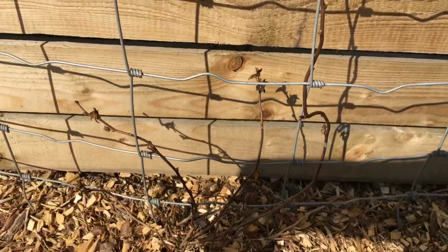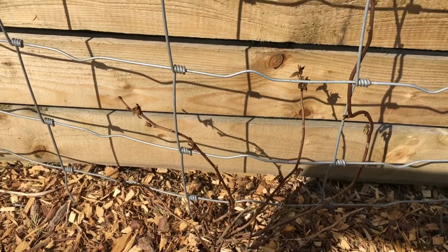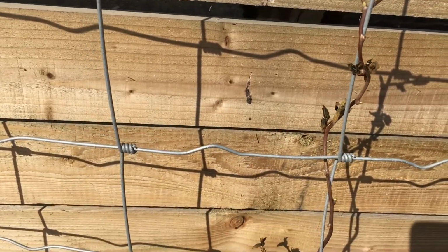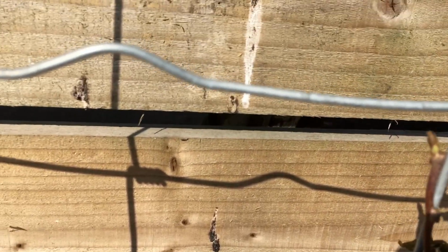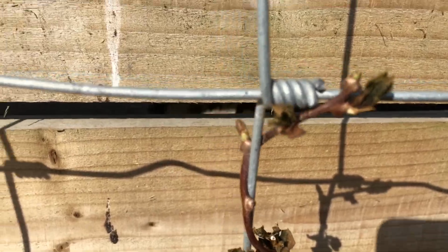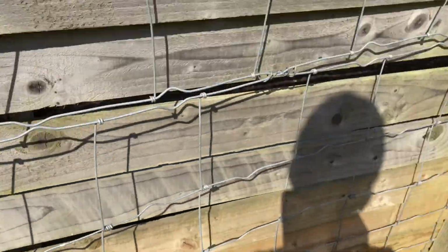My kiwi, I think that's dead. It would come up fantastic. As you can see, there was loads of buds on it, and then the frost came and sort of killed it. But I think there's some more buds coming on there, if I can focus on properly. It's coming in there on the side there, so that might be okay.